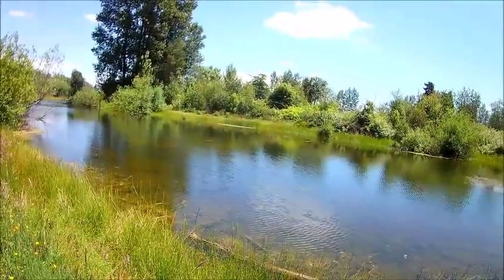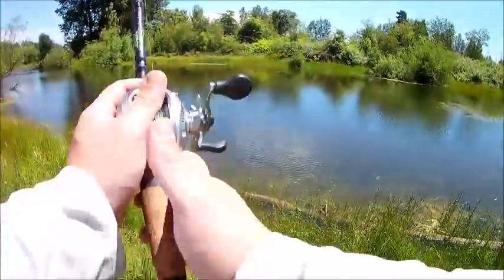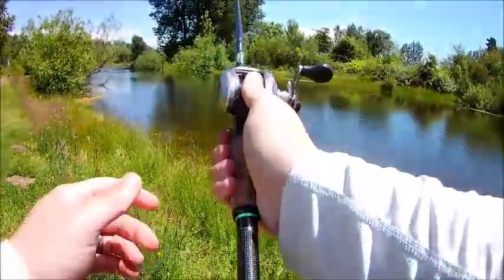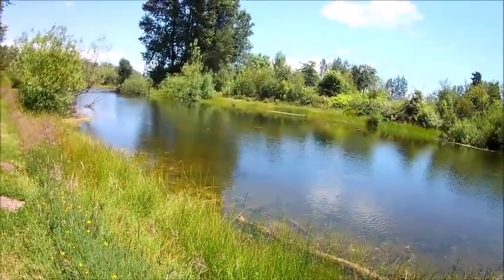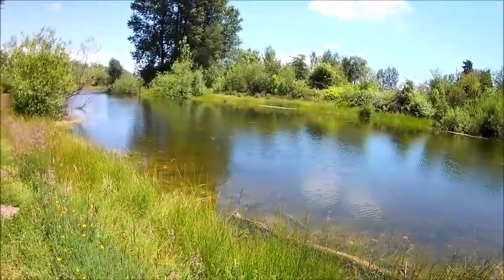That and the walking action on these frogs, you really don't have to jerk your rod a lot. You don't have to twitch your rod a ton to get these things to walk. Really, all you gotta do is shake your rod as you reel. And you see, this is all I'm doing, and it's got a really good walking action. But you can still do the, I guess, traditional walking cadence if you want to move a little more aggressively.